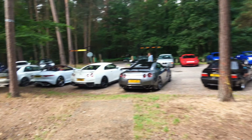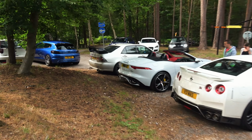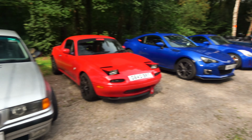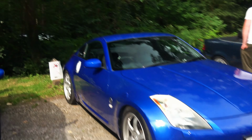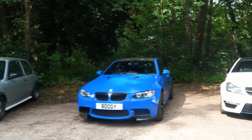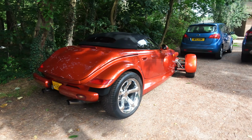It's actually a pretty good turnout. We've even got a Porsche 911 Cabriolet, E60 M5, that will sound amazing when it starts up, R35 GTRs, and then a British F-Type, you know, for good measure. And yes, more variety of German versus Japanese. I like the squinty headlights on this MX-5, that looks very clean. It's a nice example of the Mark 1. Oh look, it's me, but with a hat on. And further around we've got a Golf R, an E92 M3 in a lovely shade of blue, a Tall Egg, and a Mitsubishi Evo. But for me, the star of the show today is this American Plymouth Prowler.